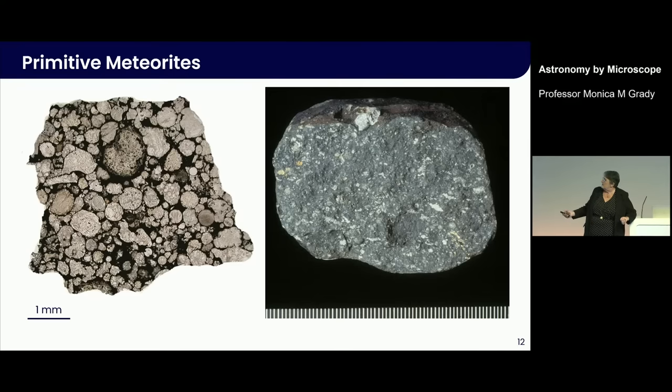And the first person to identify them, to see them through a microscope, looked at them and thought that they were like droplets of a fiery rain. And that's a really, really great description because, well, we still don't entirely know how these formed, but they must involve melting in some way.